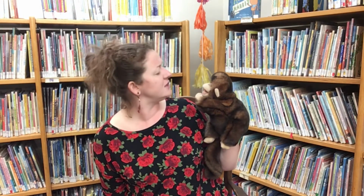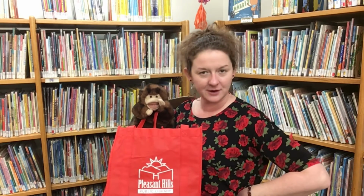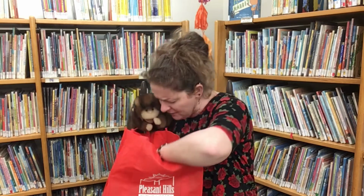And now that our bodies are ready for stories, it's time to figure out what the letter of the day is. Mr. Monkey, could you please go retrieve your mystery bag? Inside Mr. Monkey's mystery bag are a couple different objects that start with the letter of the day. So let's see if we can figure it out.